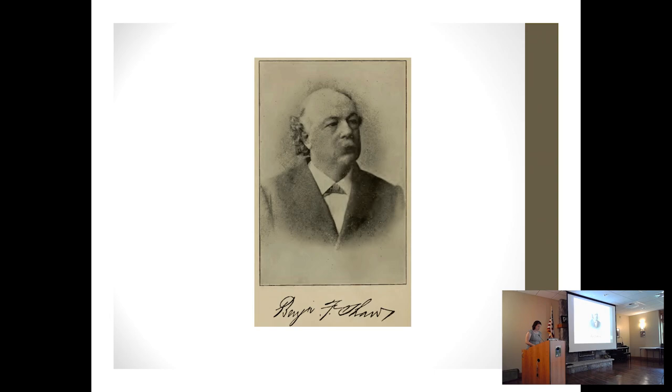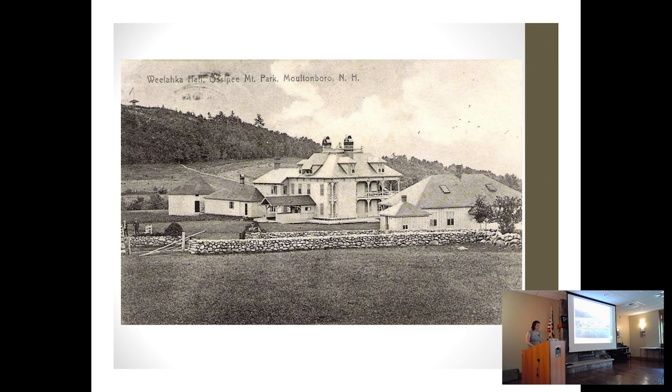Ossipee Mountain Park, as the property came to be known, soon earned a reputation as an idyllic summer retreat. And Shaw eventually opened his doors to paying customers. His summer home transitioned into an active hotel. Weelaka Hall, sometimes called the Lodge or Park House, could house up to 35 guests.